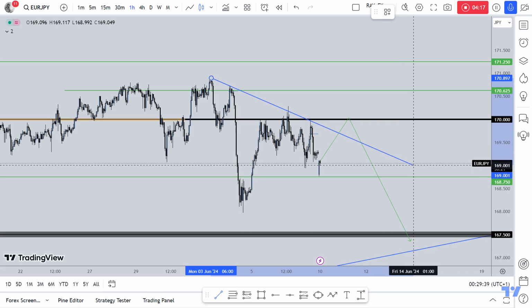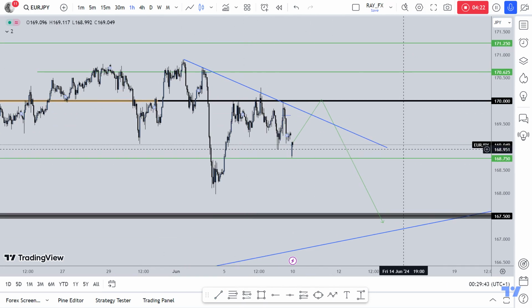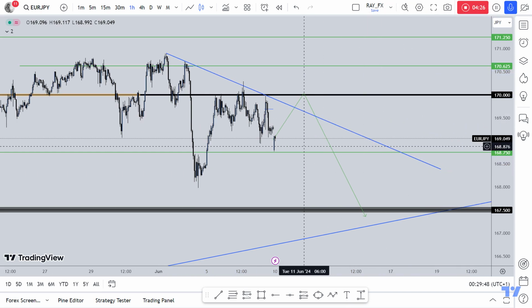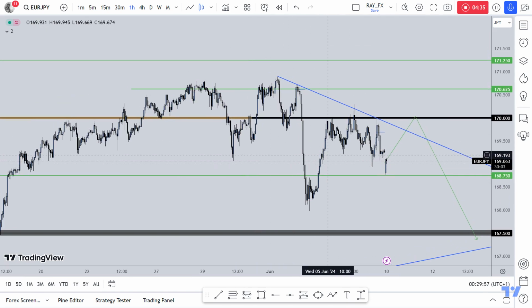But we can clearly see a trend line area of resistance here. So as long as price stays below this trend line area of resistance, we could still continue the sell momentum. Let's see how this one plays out, and I'll check with you guys tomorrow.